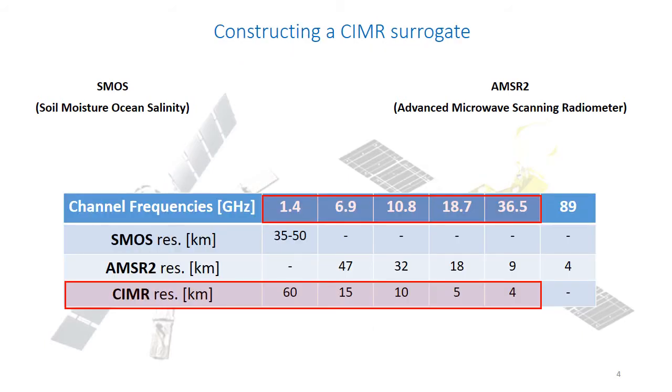We took one set of channels which SMOS has at 1.4 GHz and we carefully combined them with 4 sets of channels from AMSR2 to create a consistent package of observations similar to what we would get from CIMR. The resolution improvement you can see in this table is a big part of what CIMR will do better than existing radiometers, but here we wanted to focus on specific geophysical sensitivities which the CIMR configuration will have. So we view our final results as a lower bound estimation for what CIMR would be finally capable of.